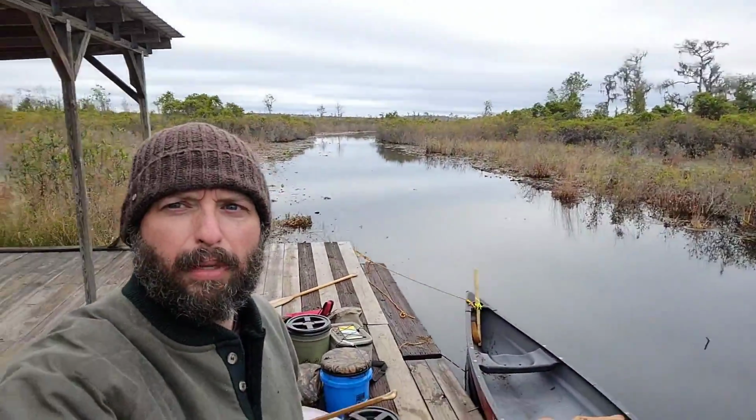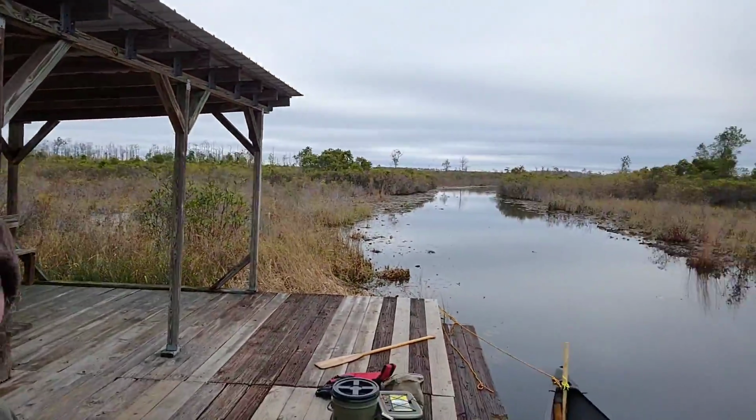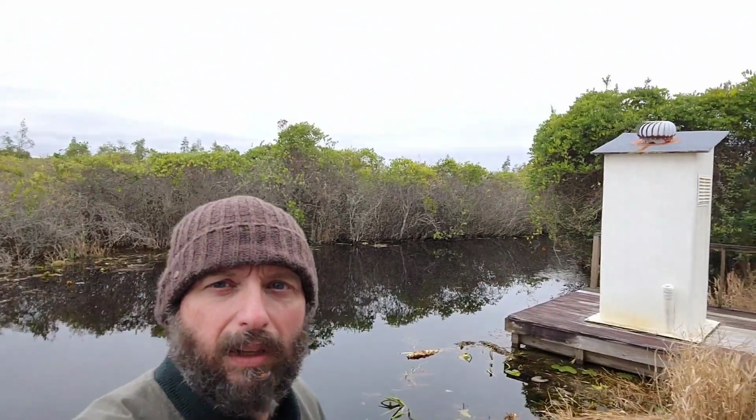So this is the Bluff Lake Chickie, and I don't really see a lake, but whatever. Pretty standard as far as chickies go. This one is oversized. We got a picnic table, we've got a shelf, and there's a bathroom. But here's our view. We did not do a lot of miles, but we had to work to get here today.